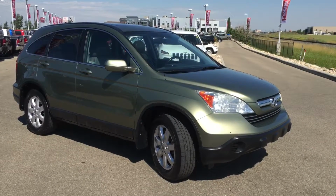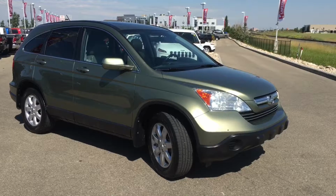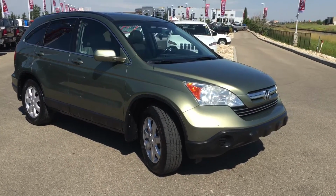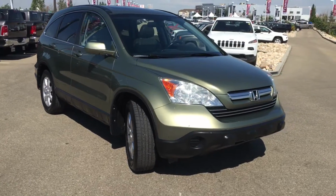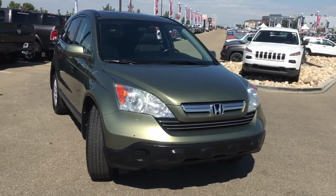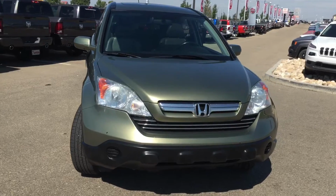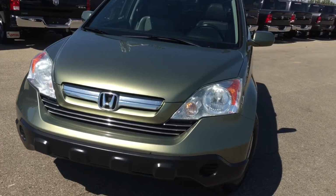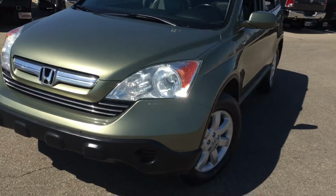My name is Dee, and today we're going to be taking a walk around this 2007 Honda CRV. This 5-passenger SUV comes in this beautiful metallic light green color. Under the hood, you have the 2.4-liter 6-cylinder engine, which is great on fuel. It gives you plenty of power. There's daytime running lights on this.